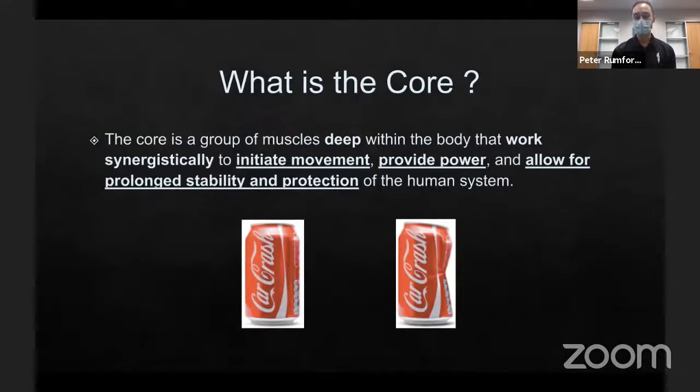But opposite of that, someone that's not using their core effectively: a soda can that's open, dented, a little bit crunched in, you can break that easily. So unopened soda can, effective core. Soda can that's opened, a little dent in it, it's going to be much easier to break, easier to injure yourself if you're not using your core.